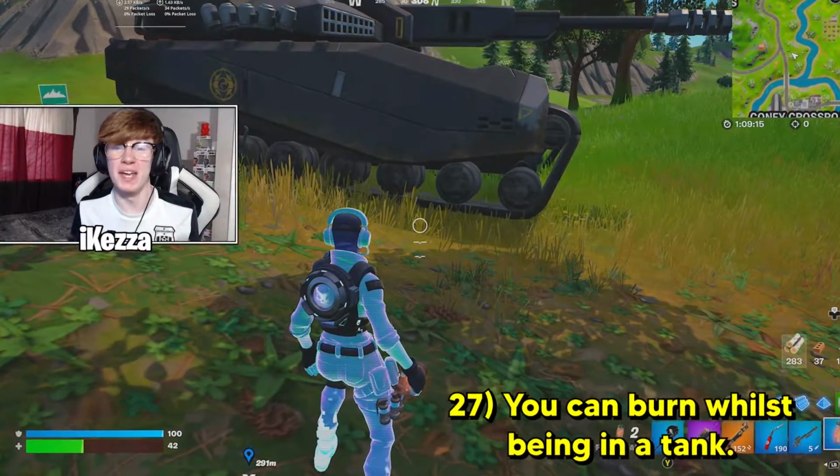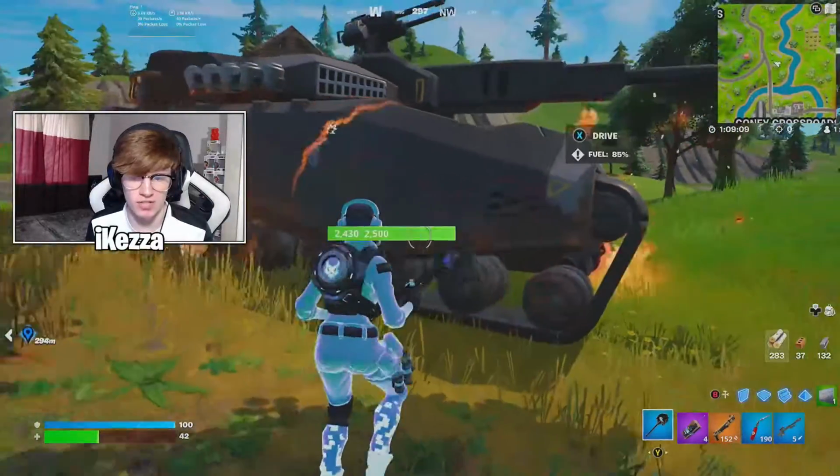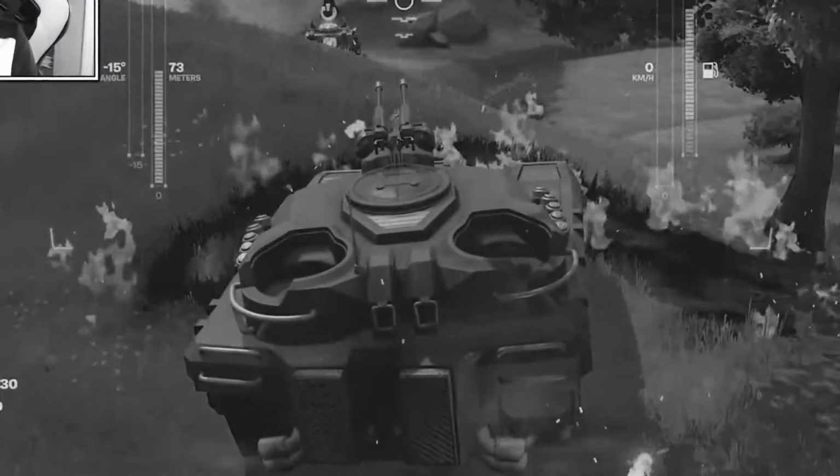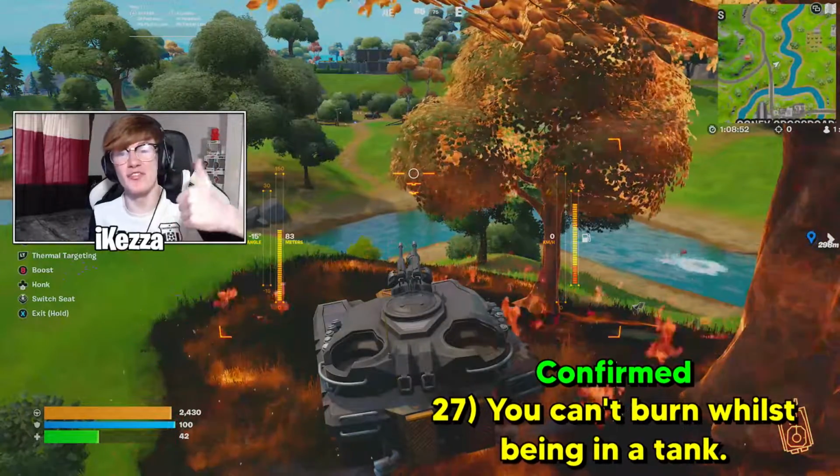You can burn whilst being in a tank. Let's throw some fireflies down. One at the front, one around the side, and then we'll hop in. It's not doing anything at the moment. Okay, so you can't burn inside this tank. That is a confirmed myth.